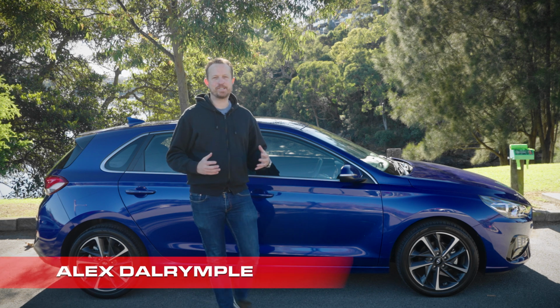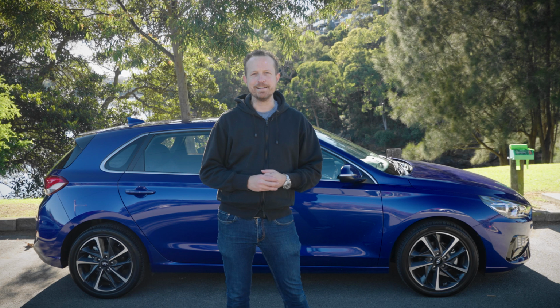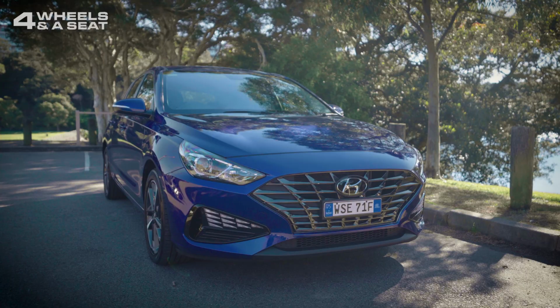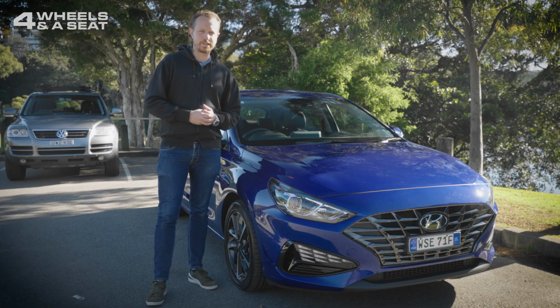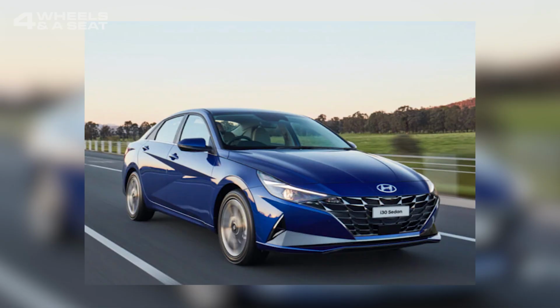It's the 10th best-selling vehicle in Australia, and after spending a week with the Hyundai i30, it's not hard to see why. The design of the 2021 i30 hatch is not radically different to last year's model, although it is a completely different car to the sedan, which is actually called an Elantra in most other markets.